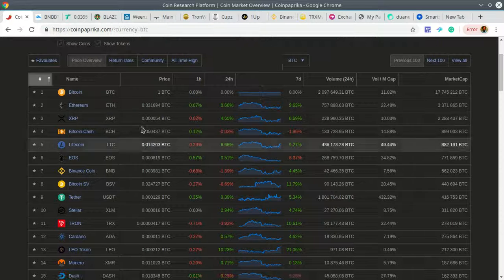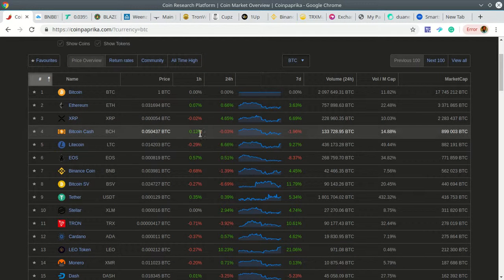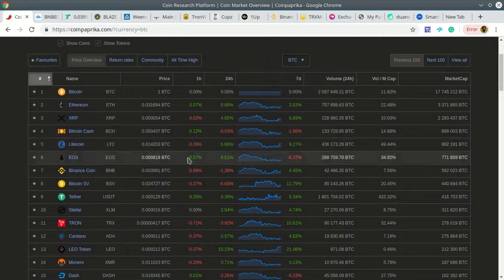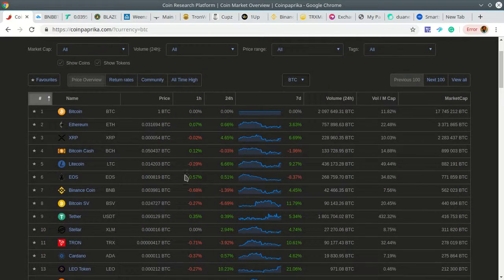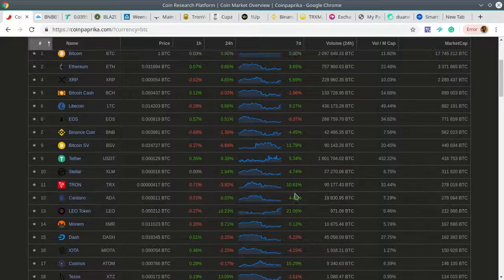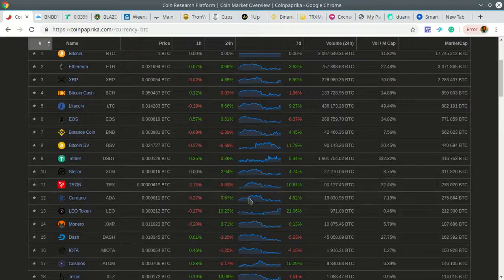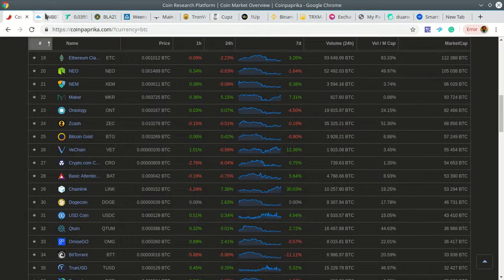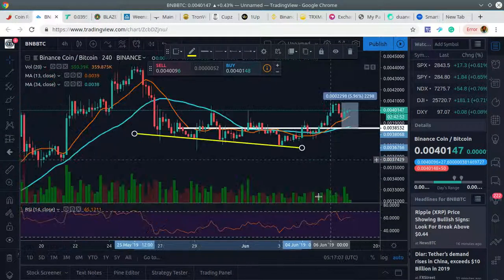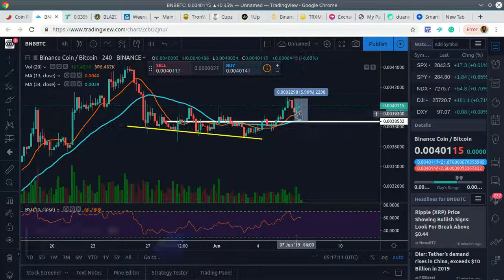Alright, so as you can see, there's some trading going on. Bitcoin Cash gained 0.1% on Bitcoin in the last hour. Let's see here. Over the last 7 days, Tron gained 10% on Bitcoin. Yeah, so looking good. Let's take a look at some positions I'm holding, also some positions that I'm interested in.